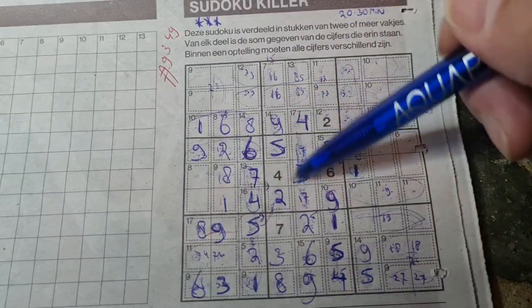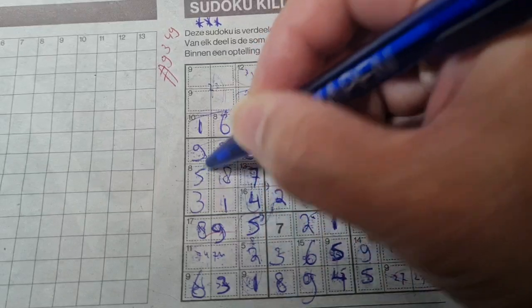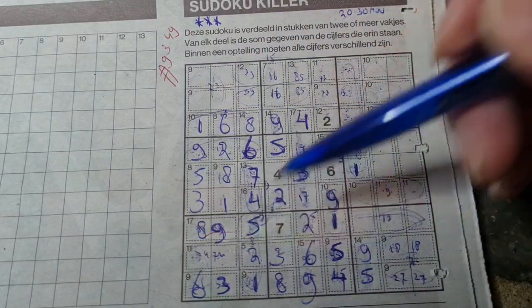3 is missing, 3 and a 5. We have 3 in the middle row. 3 should be here, and 5 goes there. 7 and a 4, need to wait.